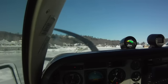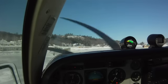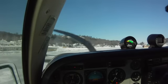Alton Bay traffic, just be advised, a little bit of wind shear on final, definitely a gusty crosswind at Alton.